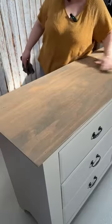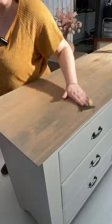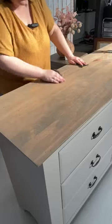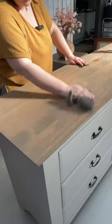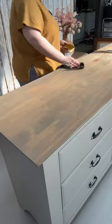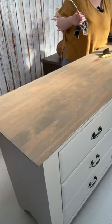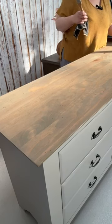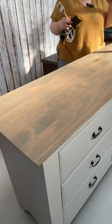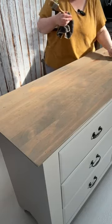Can you give it a little bit more of a sand? Again, doesn't matter what direction we go. Beautiful. Another little buff, and then I'm going to come back tomorrow. I am going to stage this and list it for sale today, but I am going to come back tomorrow morning, have a feel of it, have a look at it. If it's feeling like it's a little bit dry in a few spots, I will come back and I'll give it another little buff as well if it needs it. It doesn't always.